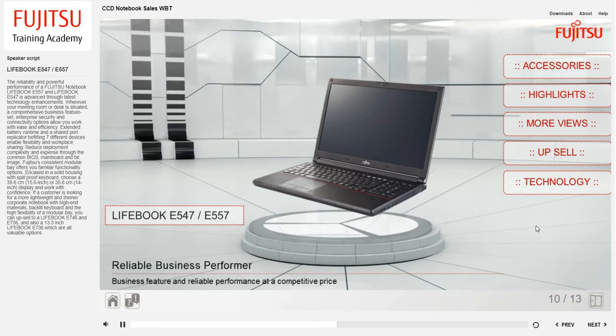Fujitsu's consistent modular bay offers you familiar functionality options. Encased in a solid housing with spill-proof keyboard, choose a 39.6cm, 15.6-inch, or 35.6cm, 14-inch display, and work with confidence. If a customer is looking for a more lightweight and thinner corporate notebook with high-end materials, backlit keyboard, and the high flexibility of a modular bay, you can upsell to a Lifebook E746 and E756, and also a 13.3-inch Lifebook E736, which are all valuable options.